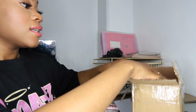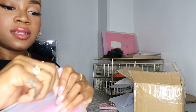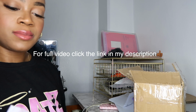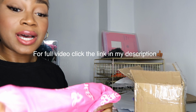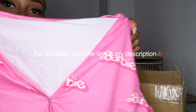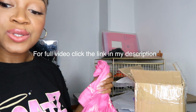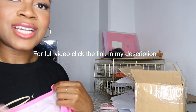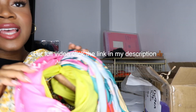Okay, so I have an order that came in, and this is actually a wholesale order, so I'm gonna show you guys what that is right now. And I really decided to switch it up with the things that I got. So this is gonna be like a little unboxing. So I got this romper, this Barbie one. This is actually a romper that I see a lot on social media, and I decided why not get it, because it's actually pretty cute. It's pretty cute to wear just to lounge around the house in. Yeah, this is everything that I got.